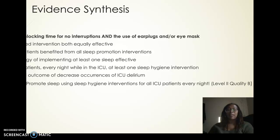Evidence synthesis. For this synthesis, literature was reviewed to answer if sleep hygiene interventions decreased occurrences of delirium in ICU patients when compared to daily unit activities without sleep hygiene. The trend theme among all studies and summaries was that sleep hygiene interventions implemented within a protocol decreased risk and development of delirium. Blocking time from midnight to 4 in the morning to create a rest period, and those time frames are also flexible, was shown to be beneficial within 2 of the studies.